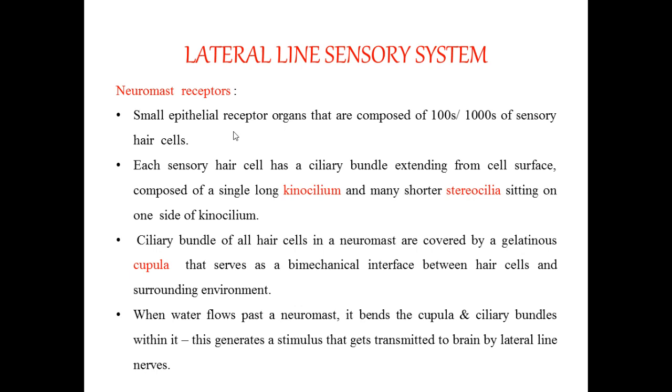Biomechanical means it is biomechanical. It is a part of the living cell. Then it is mechanical. That is, whenever there is a mechanical pressure exerted on the cupula, there is a corresponding stimulus created over there.